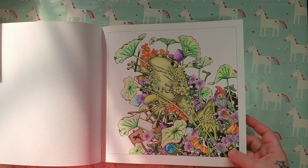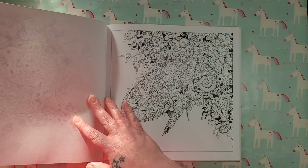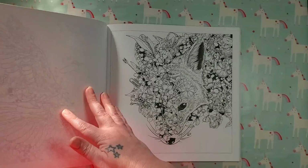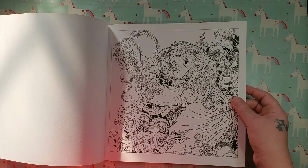Nope, not Sharpie. Okay, this must be one of the ones that had the leaves blacked already, because the back page is completely clean, which means there were no Sharpies. But they're very detailed, and some of the images are just so creative. It seems like this one has a lot more hidden images in it than most, so this might have been one of the first ones.